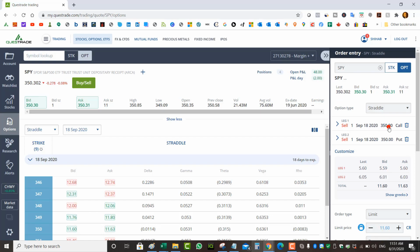If SPY closes, let's say, at 355, then my profit would be 12 minus 5, so $7 profit. Because I collected 12, I'm going to have to buy back this trade for 5, so my profit is $7. If SPY is at 355, this put option is going to be worth 0 because it's out of the money. This call option is in the money by $5, so 355 minus 350 is 5. So I'm going to end up paying $5, but I collected $12. So the difference is $7 profit.